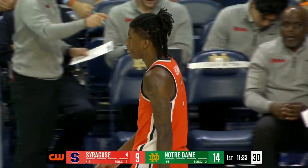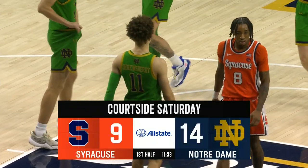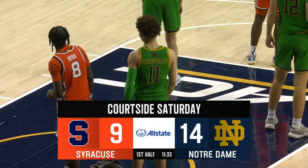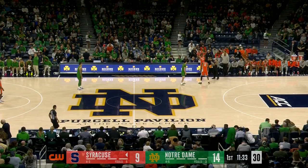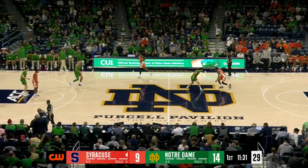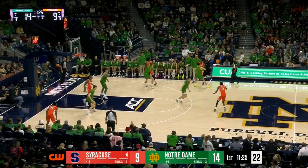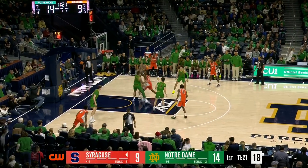Foul against the Irish as they lead it here in the first half. Bobcats. That's how long ago Shrewsberry was running around the NBA. So some pretty good lineage for this Notre Dame program. Of course, the Boston Celtics are the defending champions in the NBA, Brian. Coach Shrewsberry went back to celebrate with the team last year, to hang out with his former players.